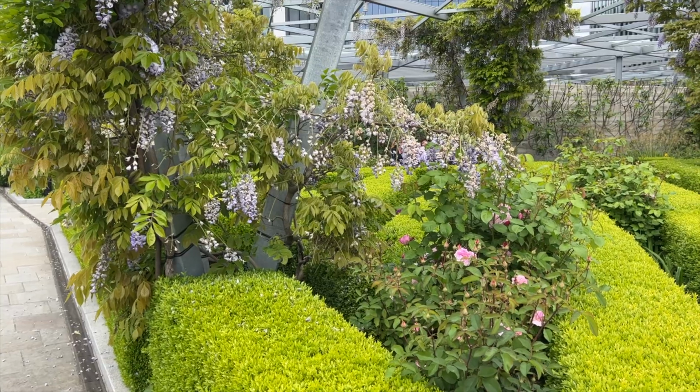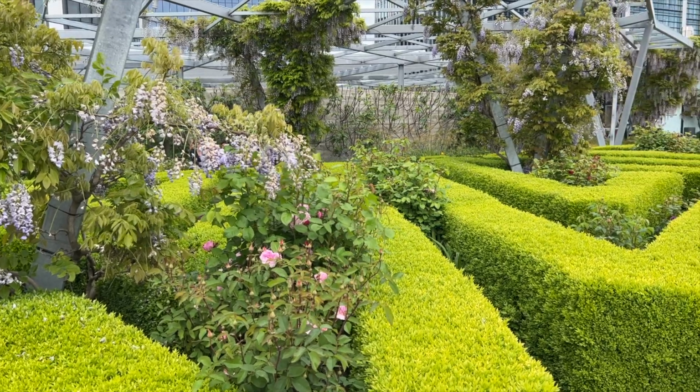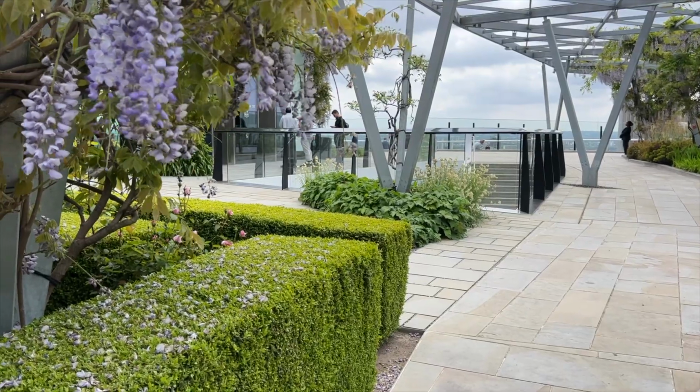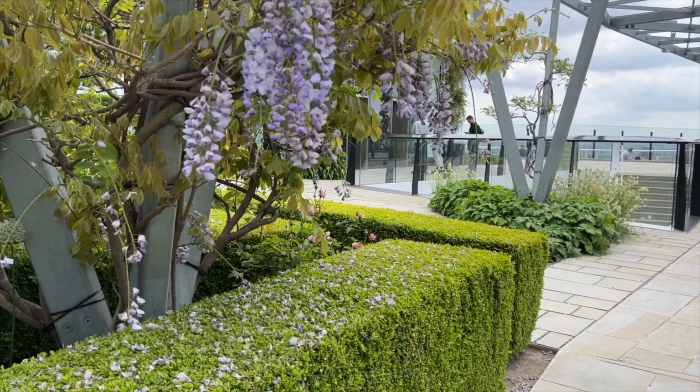This detail, although subtle, is a vital part of the garden's charm. It may go unnoticed by those seeking a brief respite from their workday, but it's precisely these intentional design elements that weave together to create a garden that is not just a space, but an experience.